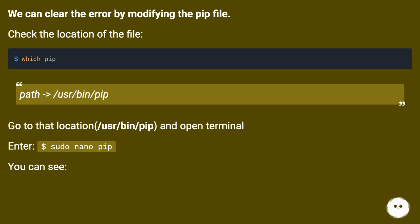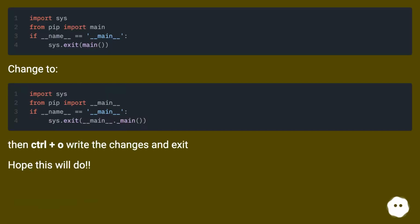We can clear the error by modifying the pip file. Check the location of the file. Path, greater than /usr/bin/pip. Go to that location /usr/bin/pip and open terminal. Enter $ sudo nano pip. You can see. Change to. Then Ctrl+O to write the changes and exit. Hope this will do.